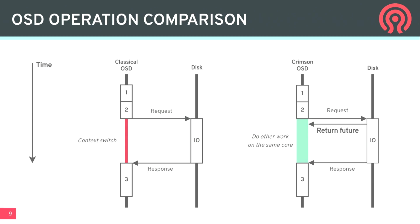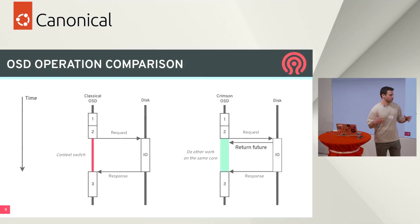Now, with Crimson, same story. We need to wait for the response from the storage device. However, here, we immediately return a future, which is an asynchronous concept that will allow us to do other work on the same core. This will be scheduled using the Seastar framework, which is a user space scheduler, not like the classical OSD, which uses an operating system scheduler, which is much heavier in terms of overhead and much more significant than Crimson's one.